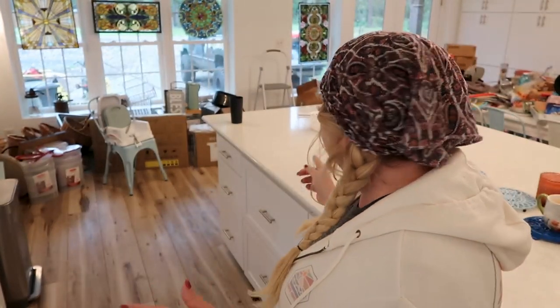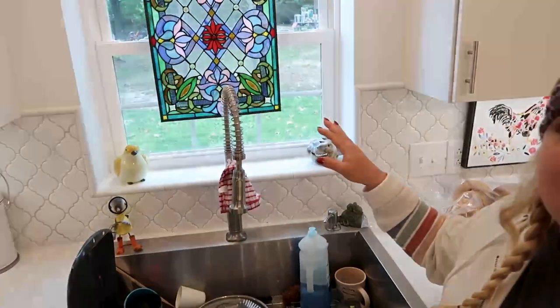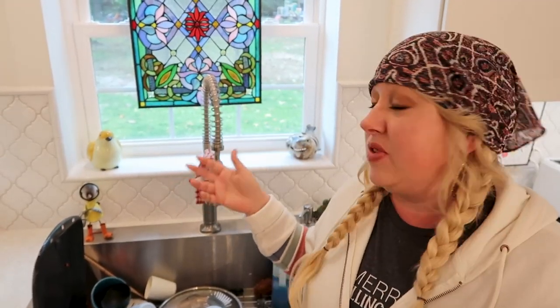I want to try, if you remember at the forest house, I had 10 birds in my kitchen window that my mom had gotten me for Christmas. That's been in another window in the house. It's just not shown on video too much.